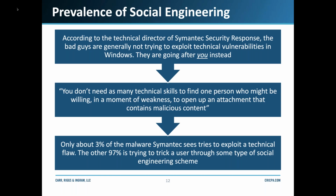The Symantec Security Response Center has said that bad guys are really not trying to exploit Windows anymore. They're trying to exploit you. They want to bypass that initial section of barriers to get inside your network. Obviously, this opens it up to a lot more people, because they don't have to have as many technical skills if you're willing to open up an attachment that already has the technical tools contained in it. One interesting fact is that only about 3% of the malware that Symantec sees is really trying to exploit some sort of flaw. The other 97% is literally trying to trick you into doing something that you shouldn't do.